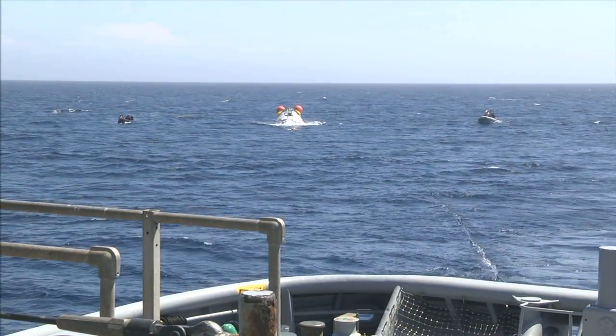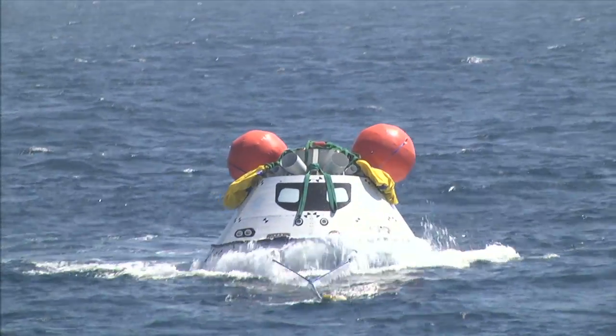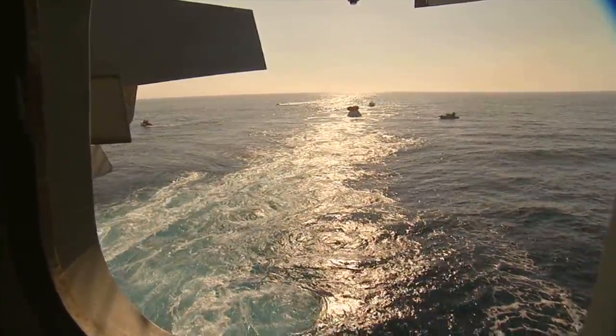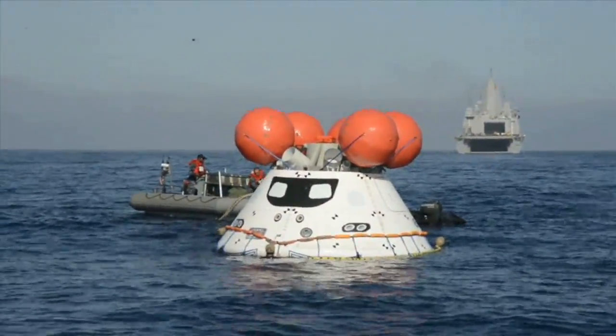In case of very turbulent sea conditions, the USNS Salvor could tow Orion along until calmer seas are reached and it can be recovered. When Orion splashes down in the Pacific Ocean, the U.S. Navy ship and recovery team will be ready to recover the spacecraft and safely bring it home.